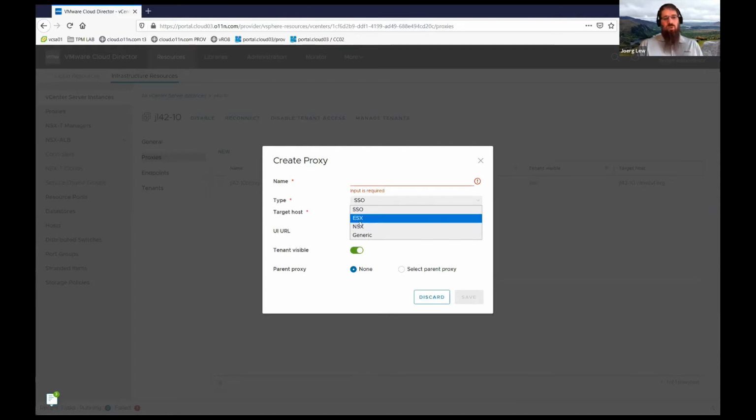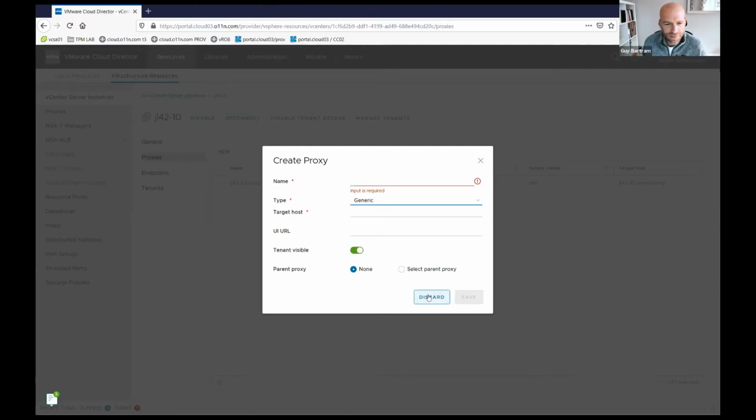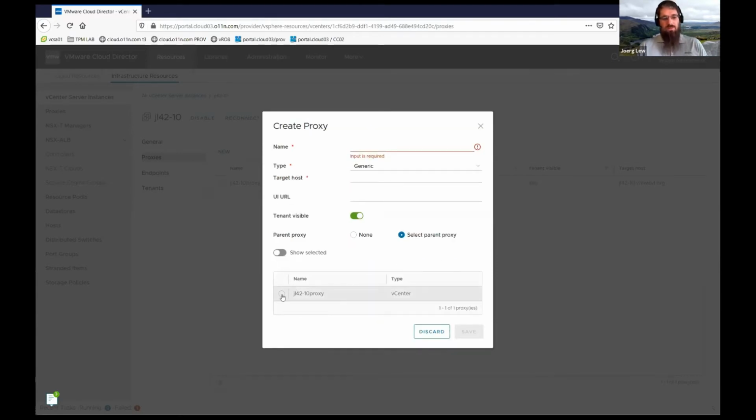And in some cases, if the tenant users should have direct access to the ESXi host and its basic web-based UI that an ESXi server hosts out of the box, you can create proxies for that as well, as well as some generic proxies if you have, I don't know, third-party solutions that you also want to offer through this proxy connection. And what's a parent proxy? This parent proxy just defines if it organizationally belongs to the vCenter proxy, and if they should be started, restarted and accessed in the same way. Okay.